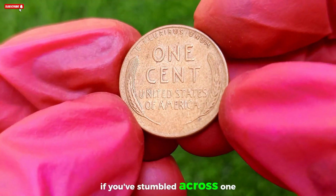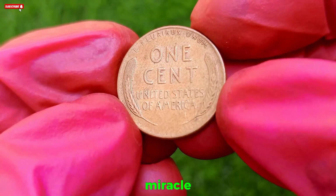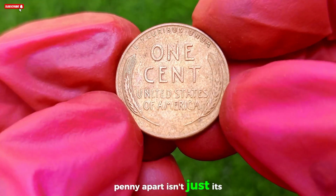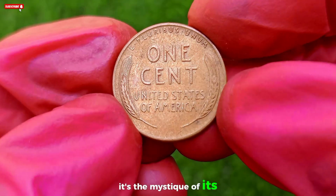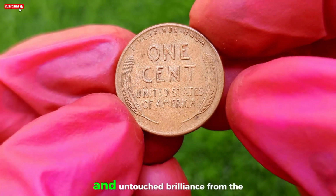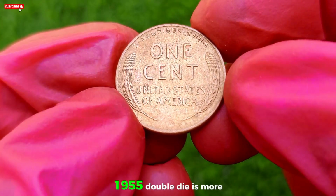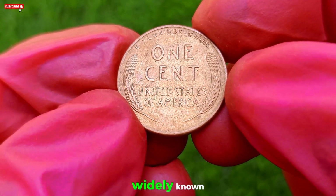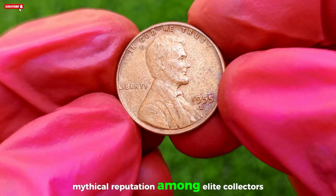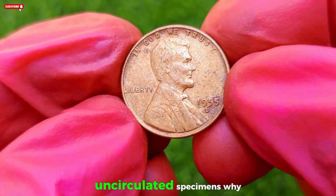If you've stumbled across one of these rare beauties, don't rush to spend it. You might be holding a miracle. What sets the 1955 D penny apart isn't just its age. It's the mystique of its scarcity combined with rumors of rare misstrikes, double dies, and untouched brilliance from the Denver Mint. While the Philadelphia minted 1955 double die is more widely known, the Denver version has gained a near-mythical reputation among elite collectors who would pay anything for flawless, uncirculated specimens.